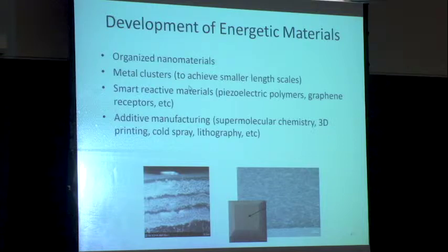Development of energetic materials itself, looking at organized nanomaterials. How do I develop smart materials versus looking at trying to put more energy into the system? The use of metal clusters, and now really looking at additive manufacturing. Industry as well as universities are now heavily involved in looking at different types of additive manufacturing, inkjet, to basically build all different forms of energetic materials.